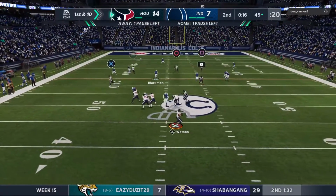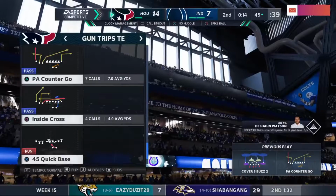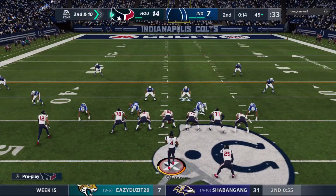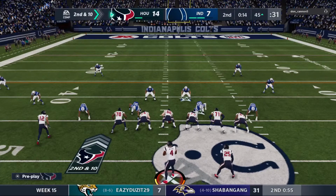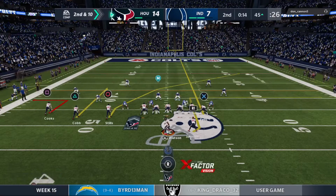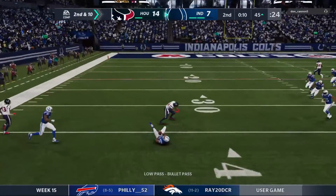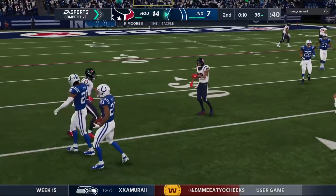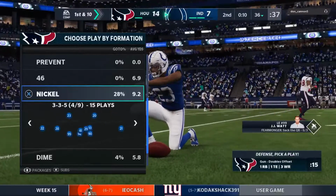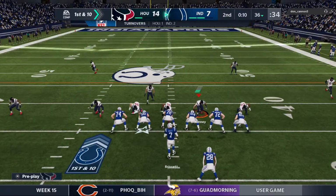Here's Watson. That'll be incomplete as the clock will stop with 14 seconds remaining. Kenny Stills, the intended receiver, and that'll bring up second down. Rhodes on the coverage. Throwing again. Watson. Trying to get it to Cobb, and it's intercepted. Picked up by Kenny Moore. Watson's pass intercepted. The Colts take over.